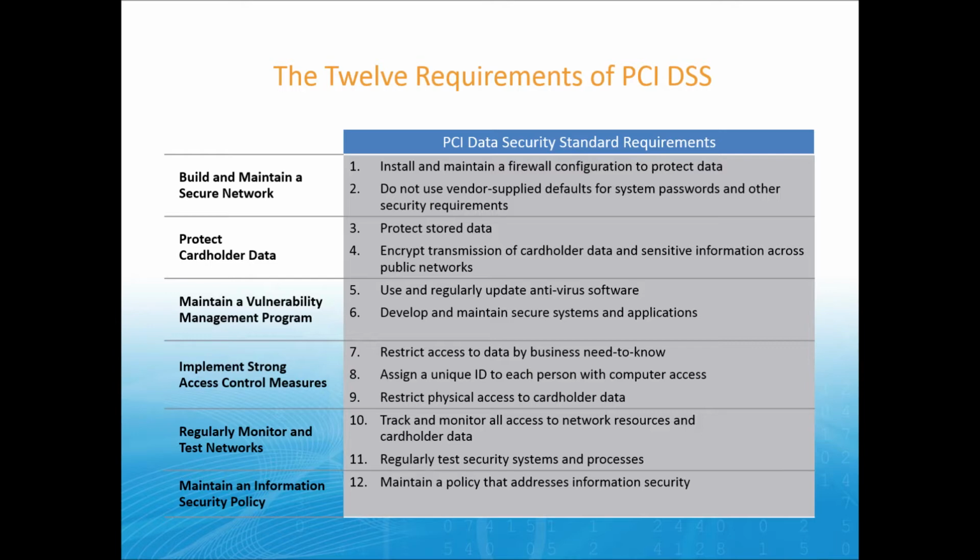Monitoring and testing. You want to make sure that you have logging turned on wherever it's available so you can see who is accessing what. And you want to have your systems tested. We're going to talk about that in a few minutes too, about what that testing looks like and what the requirements are. And then number 12 is maintaining an information security policy. This is actually not really even a technical thing. It's more of maintaining documentation within your business about what your business is going to do in the event of a data breach and what your business is doing to prevent a data breach. It's something that you really need to involve multiple departments in your company in, both IT and executive and financial and whatever other departments you deem are necessary.